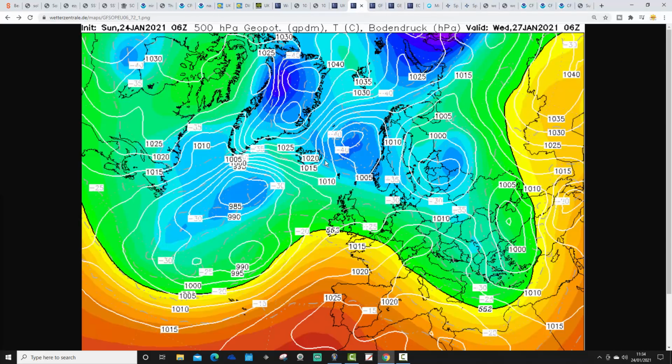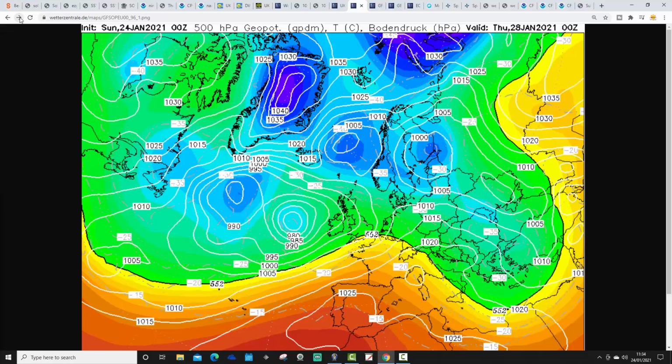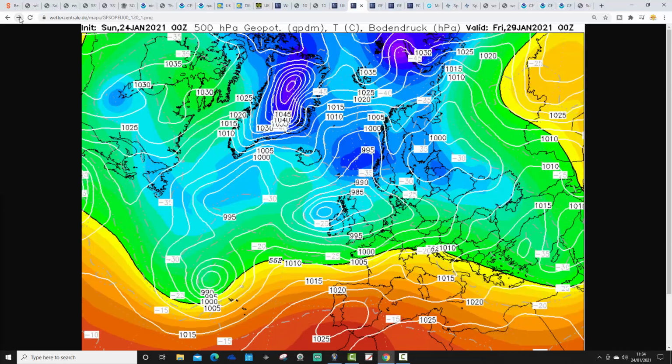This is for GFS 6Z, so we'll just have a very quick look at this. Actually, this is the GFS Midnight Run. I'm going to show you the Midnight and the GFS 6Z. So the GFS Midnight Run looks like that. Mild southwesterly winds setting in across southern and western areas anyway on Wednesday. All areas turning milder for Thursday, except maybe northern Scotland. Friday, again looking wet and windy over most parts of the country. Milder, far north of Scotland.